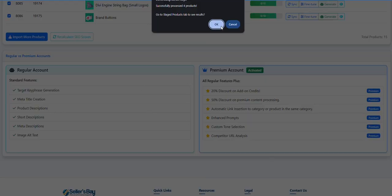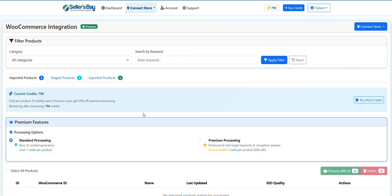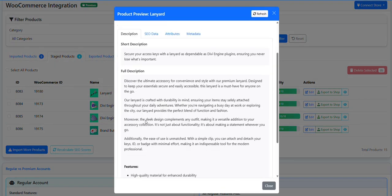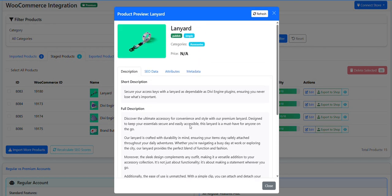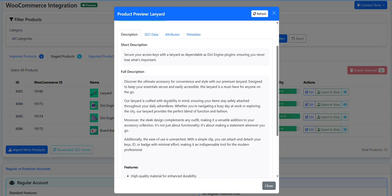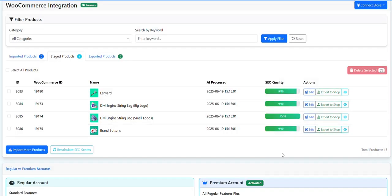Okay, so this is done now. Just click on OK. And that moves it over to the staging area, which allows you to make sure everything looks good before you actually move it to your site. And as you can see, you've got a link here, everything, featured list, everything's well written, scores a 9 or 10. You can click on here and edit it.